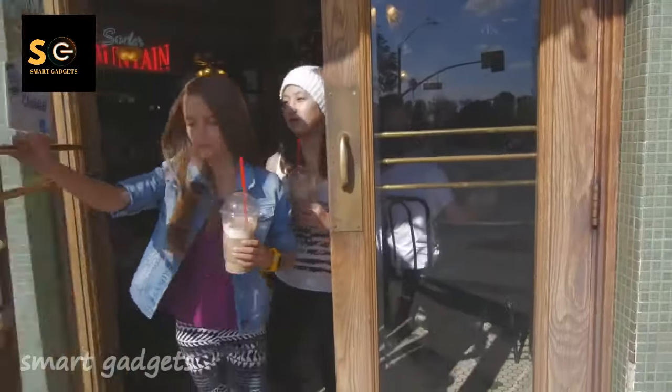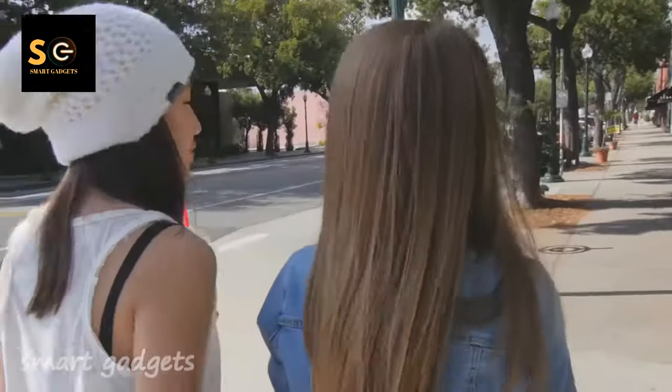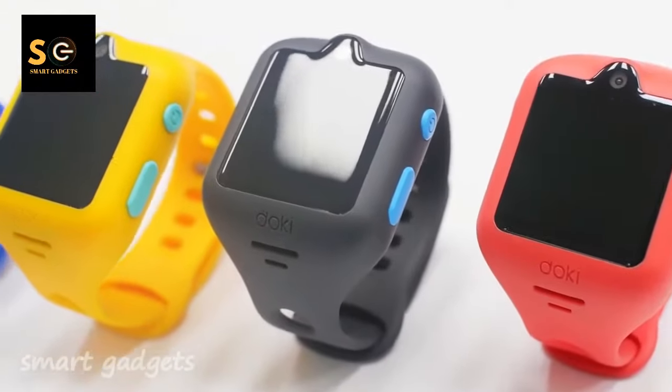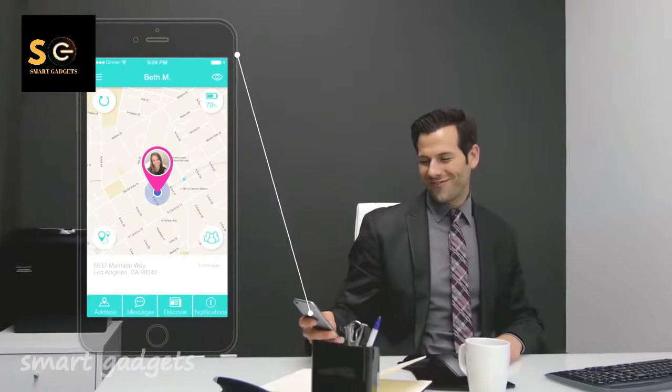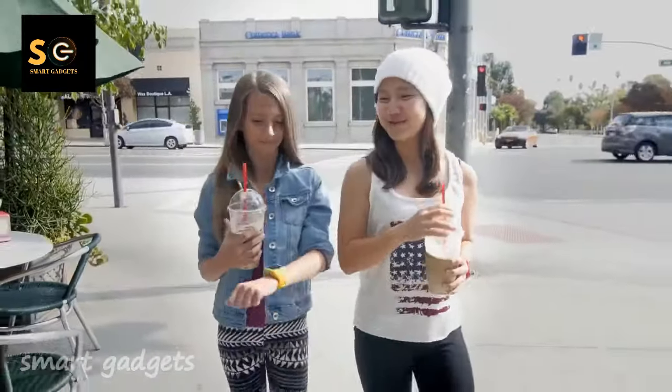Kids these days are always out and about, and we as parents need a reliable way to make sure our kids are safe at all times. Meet Dokiwatch, the first ever smartwatch and wearable phone for kids that features GPS tracking and video calling.